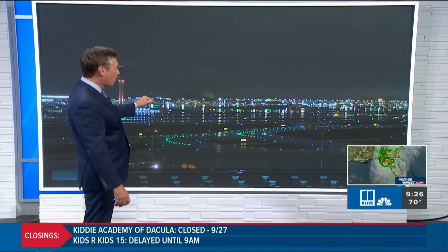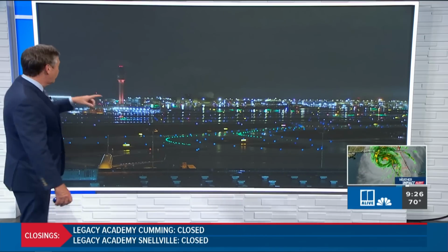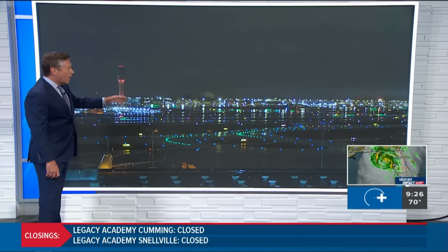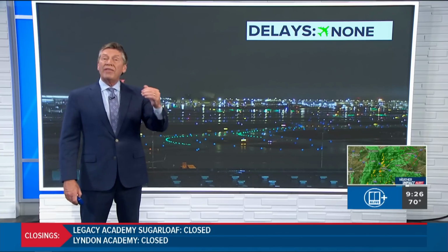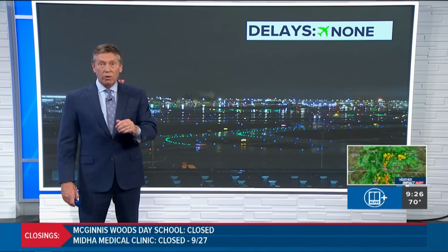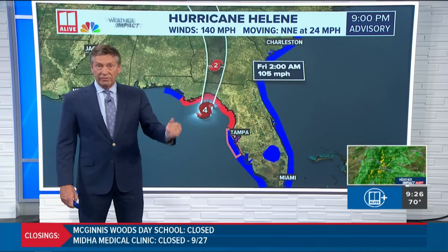I want to check the airport again. It looks like the visibility has gotten a little bit better. We had some really heavy rain earlier. We could not even see the airport tower. We're seeing that now. The runways and taxiways are wet, and at this point, we do not have any weather-related delays. Check your flight, though, if you're planning on going to the airport, because there may be some individual flight delays or even some flight cancellations.